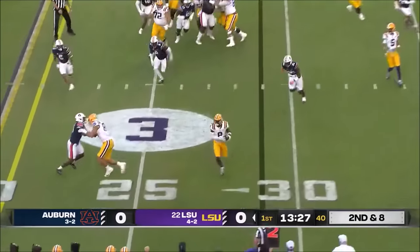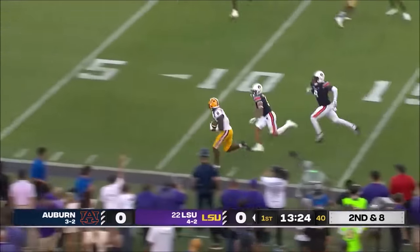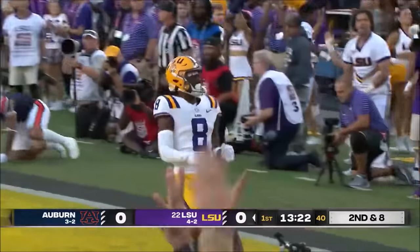Second and eight. Daniels pulls it. He quickly gets it to Nabers, and Malik Nabers is off to the races. Touchdown, Tigers.